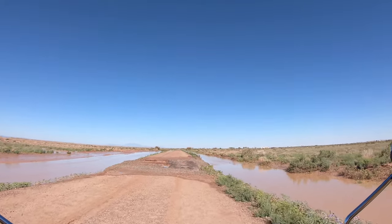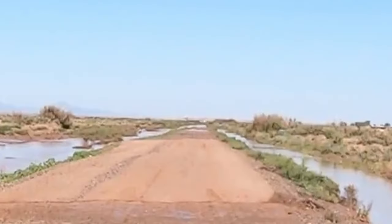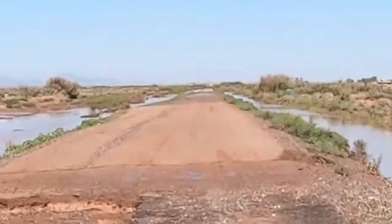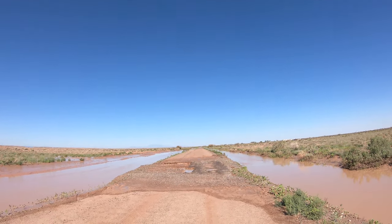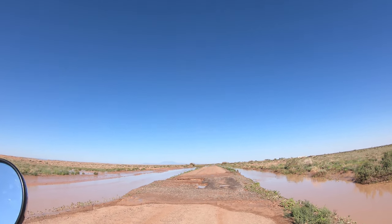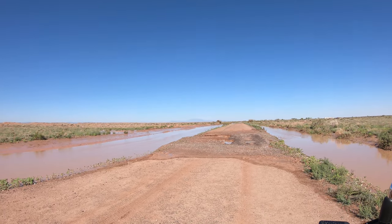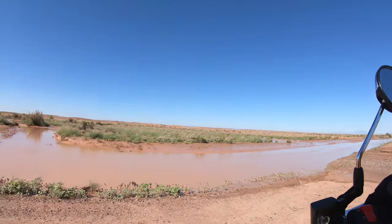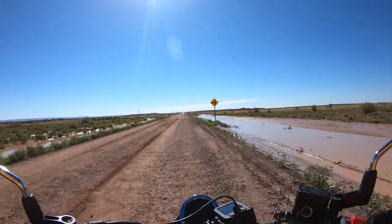Yeah, this road is blown out. And then off in the distance, I can see water over the road. So this is definitely not a passable way for me to get to that mountain. So I'm gonna turn around and head back to Winslow, and then I'm gonna go south. There's another way that I can go to get to the canyon.